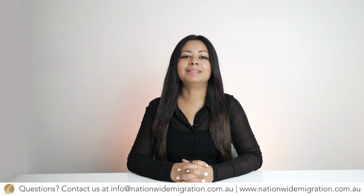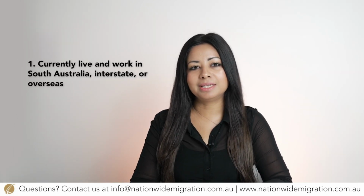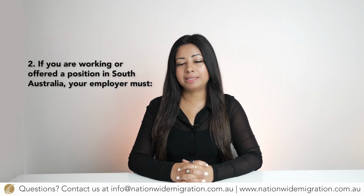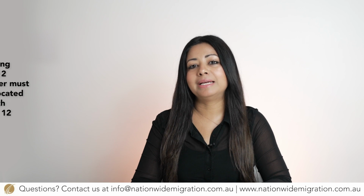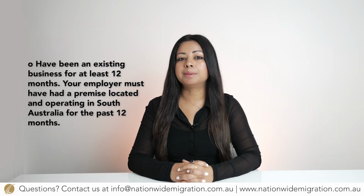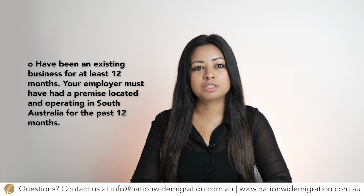To be eligible under the highly skilled and talented stream, you must currently live and work in South Australia, interstate or overseas. And if you're working or offered a position in South Australia, your employer must have been an existing business for at least 12 months. Your employer must have had a premise located and operating in South Australia for the past 12 months.